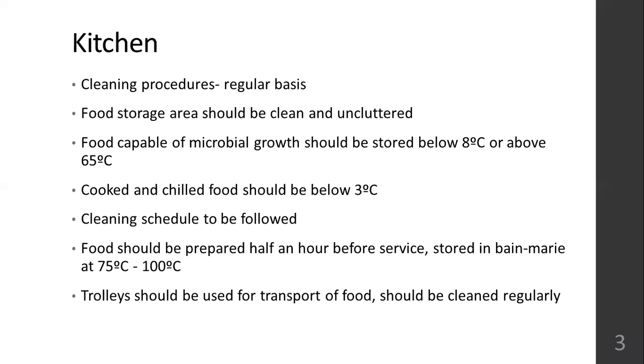A cleaning schedule has to be followed on a regular basis. Certain types of cleaning are done on a daily basis, like mopping the floor and cleaning horizontal surfaces such as floors, tabletops, and kitchen platforms. These horizontal surfaces have to be cleaned on a daily basis. Vertical surfaces like the walls, fittings, and fixtures can be cleaned and mopped at least once a week. But horizontal surfaces on a daily basis, you have to wipe, mop, or wash them.